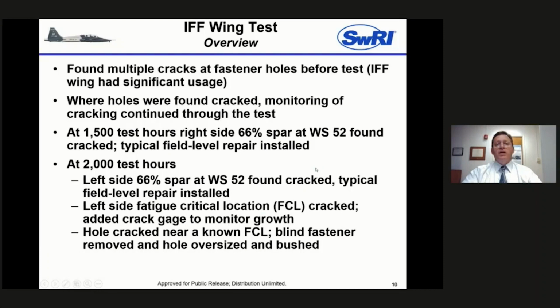We found multiple cracks at fastener holes before the test, and those were addressed. Where holes were found cracked, monitoring of cracking continued through the test. At 1,500 test hours on the right-hand side, the 66% spar, which is the aftmost spar of the primary wing box, we found one crack there. Typical field level repair was installed.